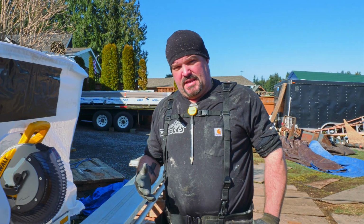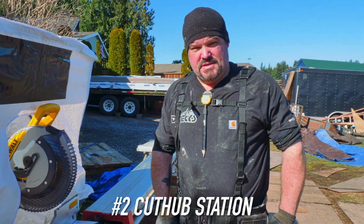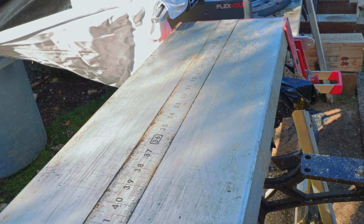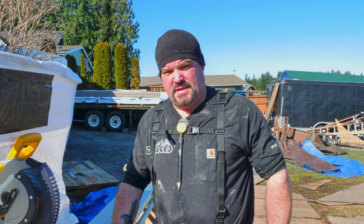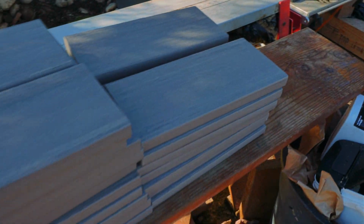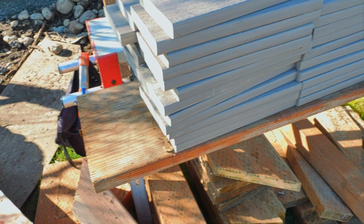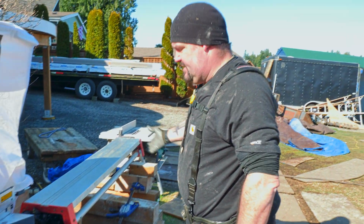So then the next thing, like I was saying before, is the CUTHUB cut station. It really implements the chop saw, but I count it as a separate tool because it does so much more than just work as a chop saw stand. There's these outfeed tables where you can actually put your cut blocks on and store things. You can actually work off of these. You can sit on them and have lunch if the ground's not too soft. And we have 3 of those, and they're easily removable.